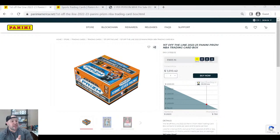I know Fanatics and Topps want to do more Dutch auctions. It might be more like blind Dutch auctions, like how Zero Cool's doing it. But hopefully they can maybe start doing stuff like this as well. It'd be fun to do some Dutch auctions with some of Topps' stuff.